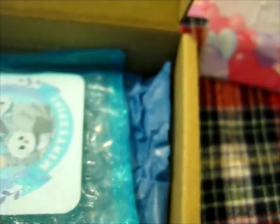Now we have this. I have no clue what it is. So, let's see what's inside. Ah, it's a mini. There's another one. Ah, there's two. There's two people in this box. Nice.